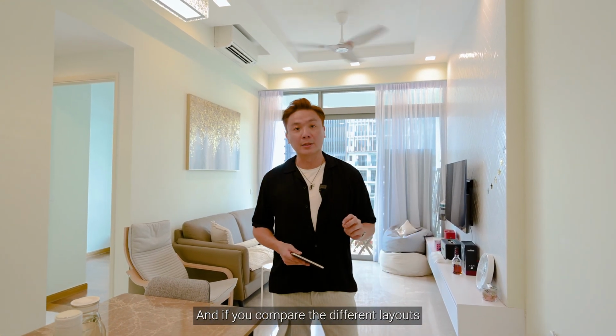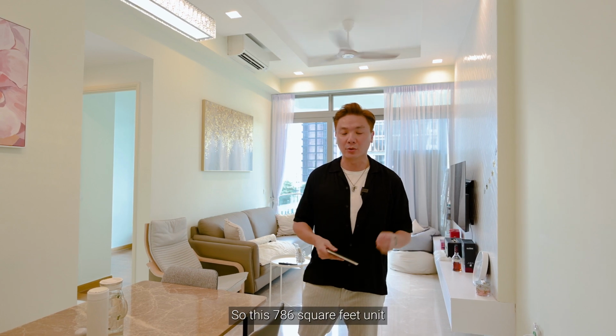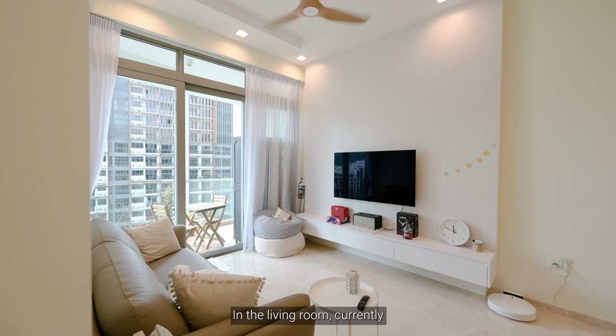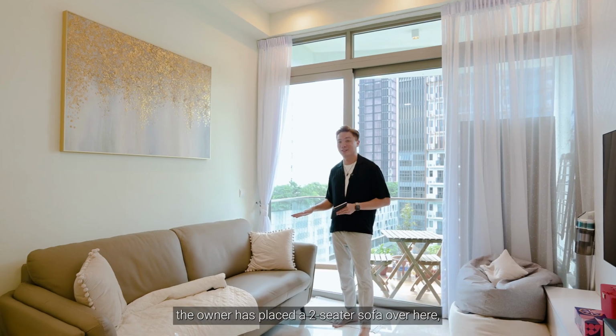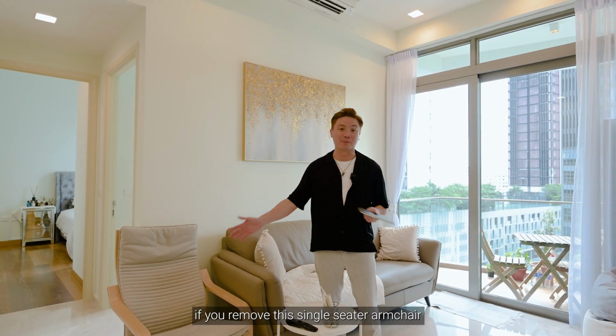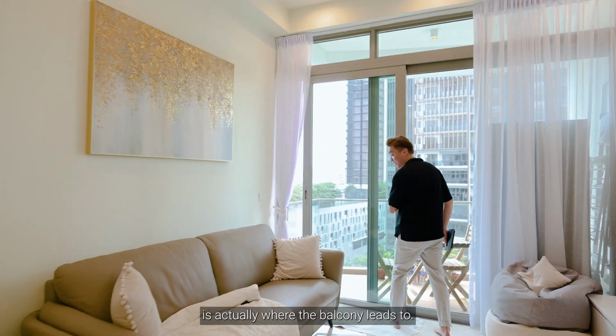And if you compare the different layouts in Kingsford Hillview Peak, they actually come with units of 2-bedroom that are about 800 to close to 900 square feet. So this 786 square feet unit is actually one of the most efficient layouts that you can get for a 2-bedroom unit. In the living room, currently the owner has placed a 2-seater sofa over here, but there's potential for you to fit up to a 3-seater L-shaped sofa if you remove this single-seater armchair. And the best part about this house is actually where the balcony leads to.